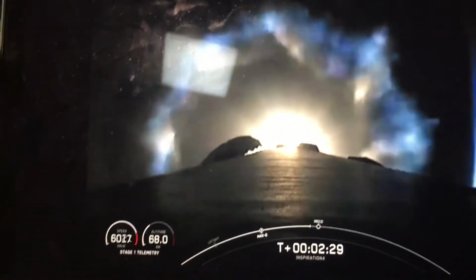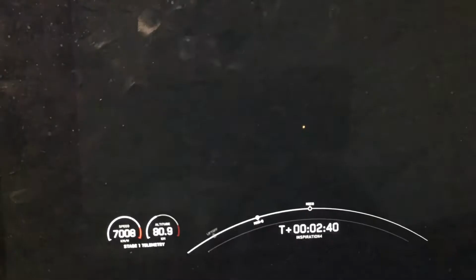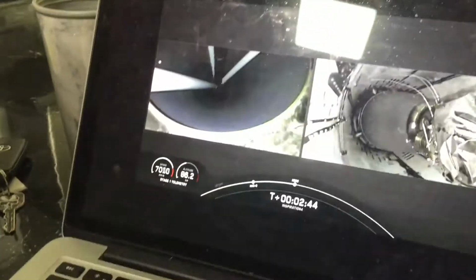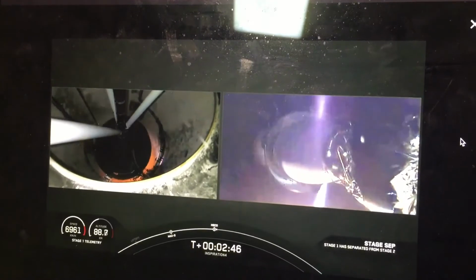Major event coming up will be main engine cutoff, followed by stage separation, looking at the second stage engine nozzle, and then ignition of the second stage. I don't think it's cloudy out where we are. Stage separation.